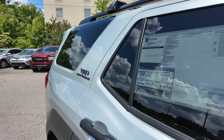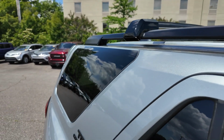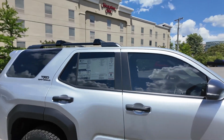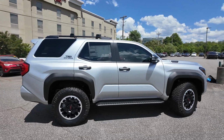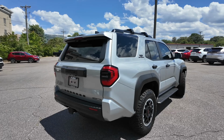You can see the TRD Off Road logo finished off in the blacked out design, and I love how these third windows curve upwards. Black roof rails as well as the roof racks up on top, and the overall side profile is very similar to what we've seen on the previous gen 4Runners, so very similar overall, just nicely up to date with a more bold style.